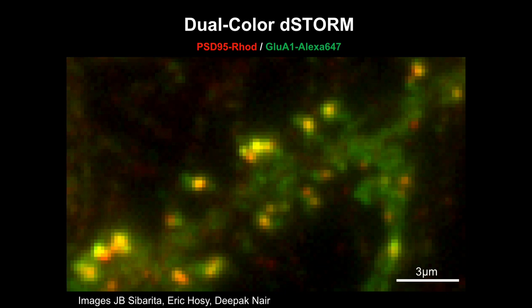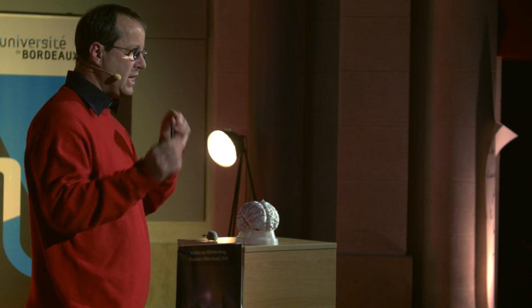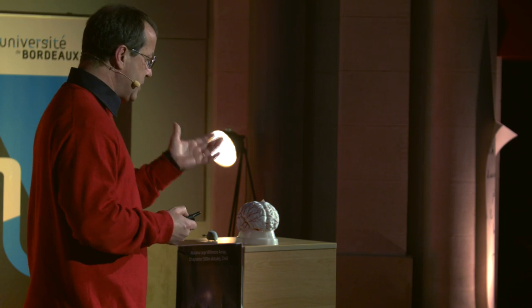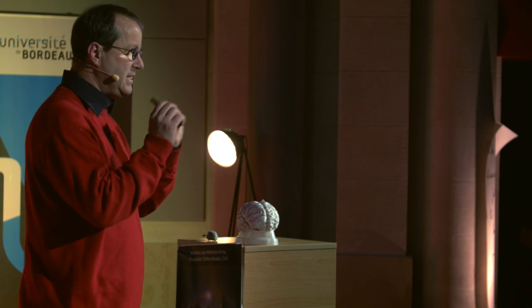So that's an example of a neuron visualized with classical light microscopy. It's pretty fuzzy. You do see the synapses, but they are not very precise. You certainly cannot get any information about the organization of the receptors. And then if you turn on this method to look at molecules one by one, you start seeing something which is much more crisp. Now you can really distinguish what's happening inside the synapse. That's the nanoscopic scale organization of receptors inside the synapse.